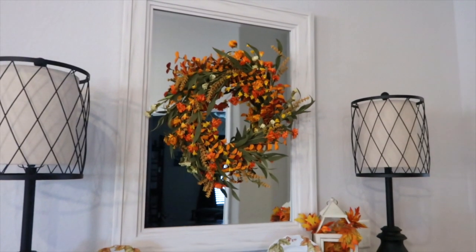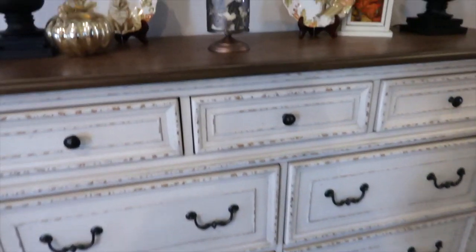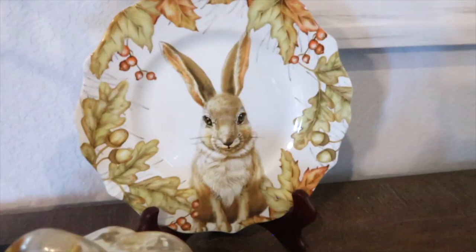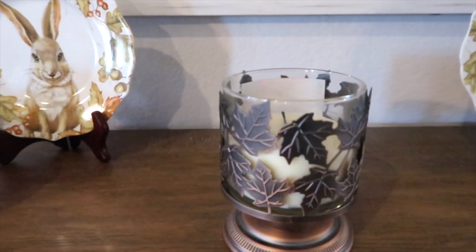Moving into the living room, I have my beautiful fall wreath that I have attached with a 3M Command hook to my mirror. I have had this wreath for many years and it's holding up pretty well. On top of the dresser, I have this gold pumpkin and a bunny plate, which was from Pier 1, who's closed, and I miss Pier 1.